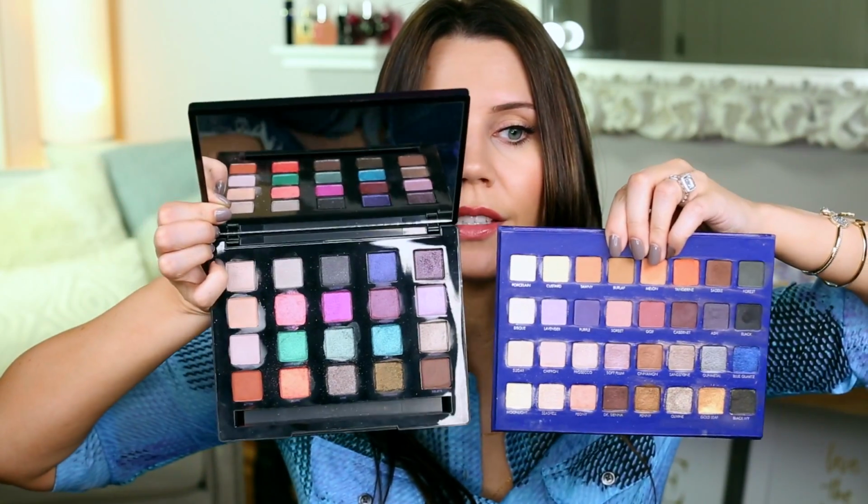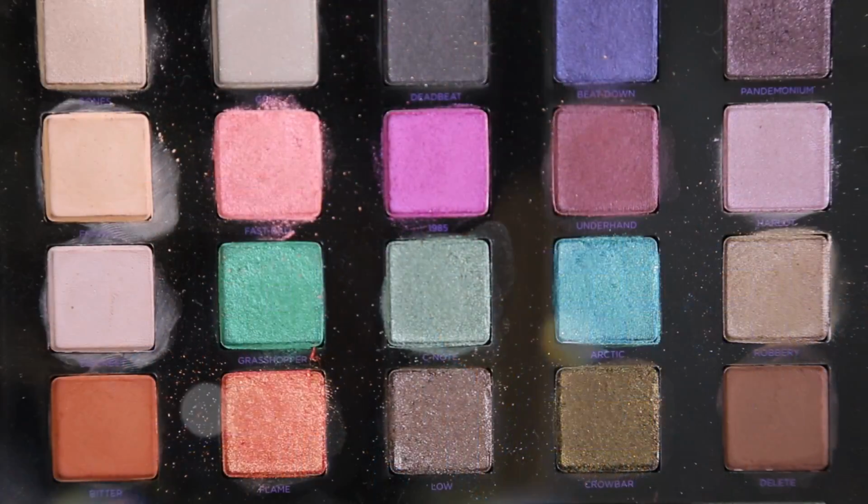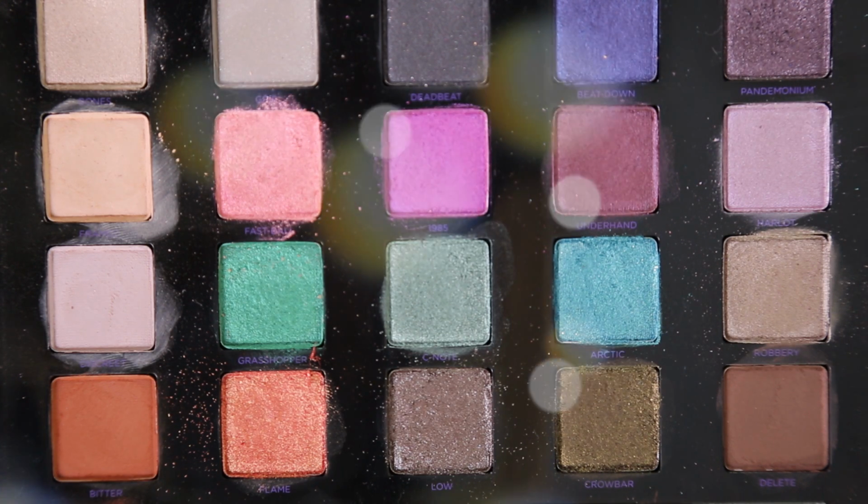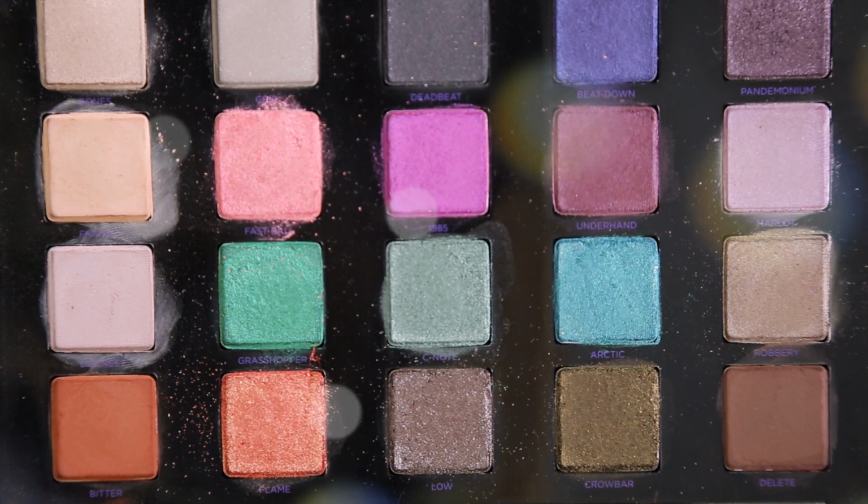A lot of you guys have been asking, which one do I like more? The Lorac Pro 2 or the Urban Decay Vice. These are very different. The pan size and product amount that you get in each shade is very different. The Urban Decay is much more colorful. So if you want more smoky, colorful shadows, go with the Vice.